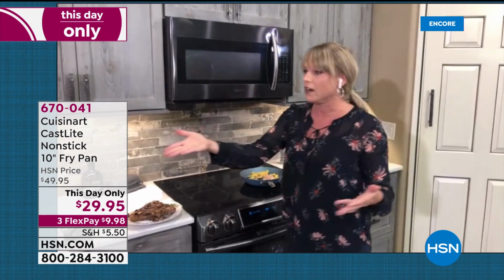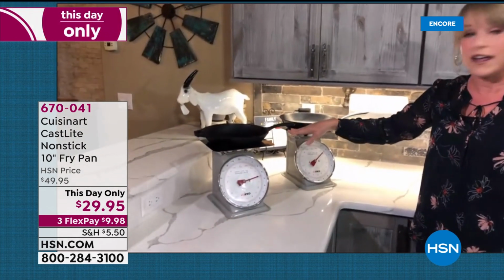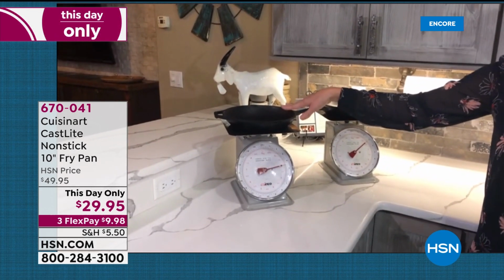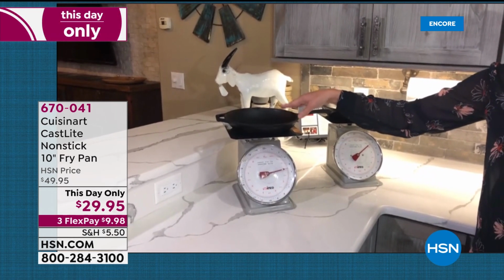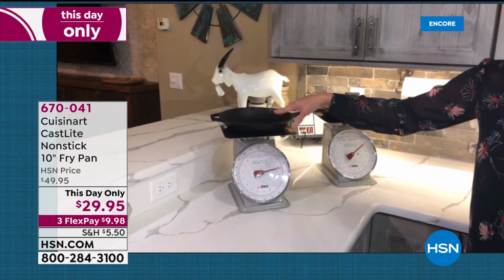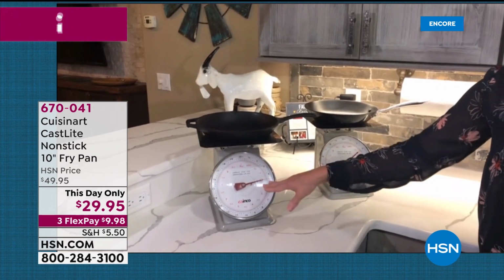Because let's go over here. Traditional cast iron has the cast iron handle. Great and all, except that it gets super hot, okay? You have to season it. You would never dishwash it. In fact, you would never even sit it in the sink to soak, or you'd get yelled at by grandma, or in my home, my husband, who'd go, you can't set that in the sink. They're very high maintenance.